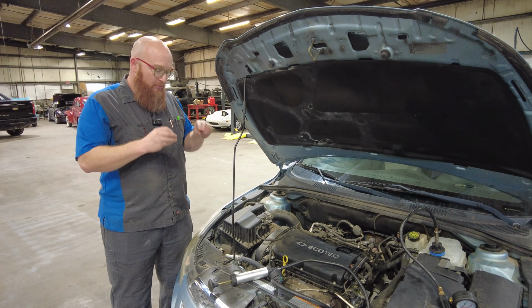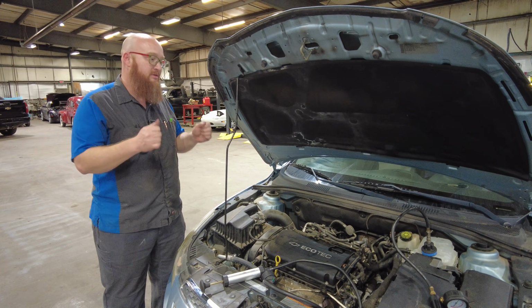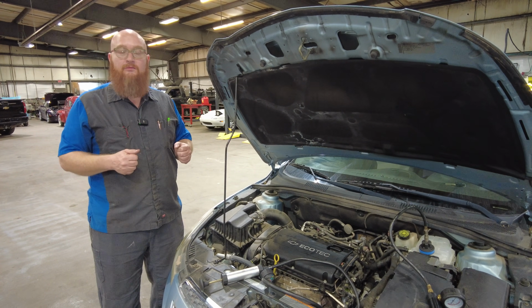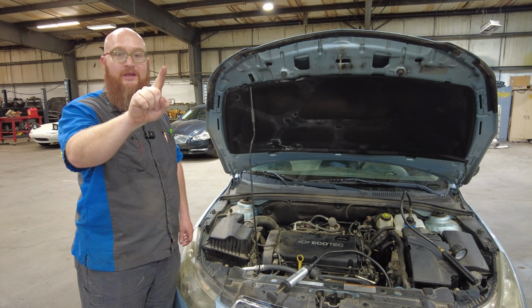But we did block off the coolant pipes to the oil cooler and then pressure tested it again. It held pressure all day long. So I know it's not a head gasket. So out of the three possibilities that could have been, the transmission oil cooler has been ruled out.